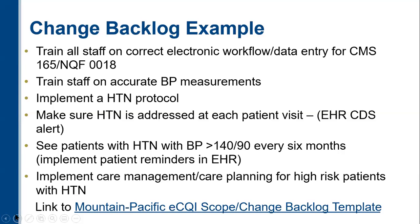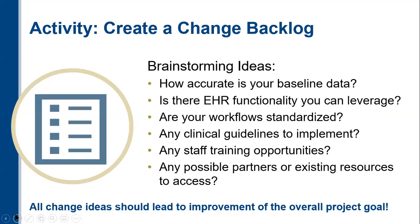And then implement care management and care planning for high-risk patients with hypertension. So we recognize and we see who our patients are that have blood pressure readings that are out of control. So what are we going to do with those patients? Through care management, you can identify their maybe psychosocial needs that are impacting their care, socioeconomic issues that may be impacting their care, implement self-management support and patient education through care management. It's really just the next step in kind of ramping up how we take care of our patients to really ensure that we're getting those improved outcomes.